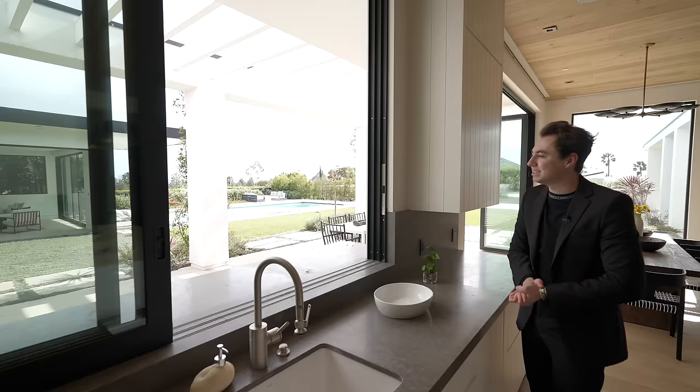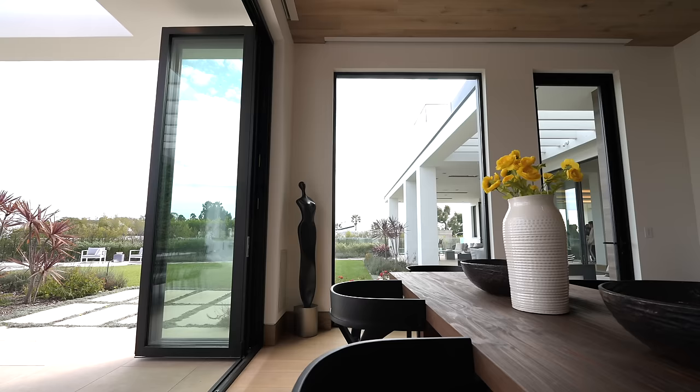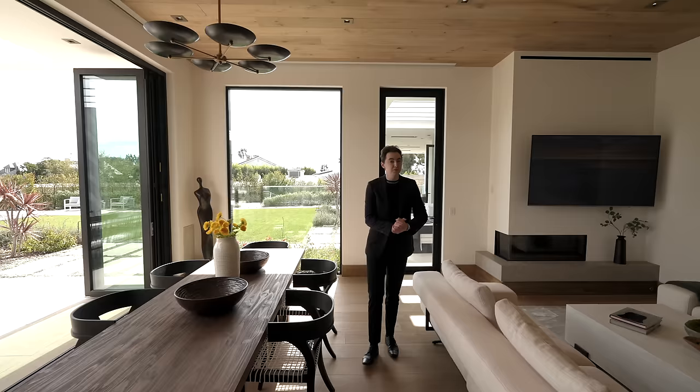Great for entertaining. And if we continue back down, you've got several methods of access to the backyard. And this actually concludes our tour for this main level. So now we gotta go outside and check out the backyard.